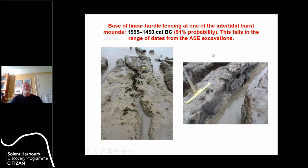As I say, we don't have dates for the burnt mounds itself, but we do have a date on this. This is a linear hurdle fence, which was associated with one of the burnt mounds, and it comes out with a date of 1555 to 1450 Cal BC, which falls within the range of the dates that Archaeology Southeast obtained. So that's the Bronze Age, and that's mainly what we've got, burnt mounds.